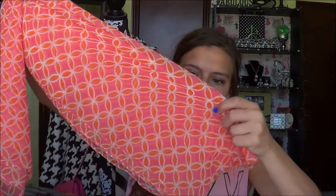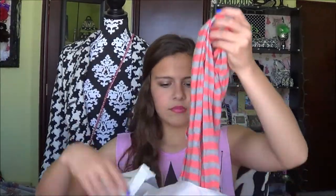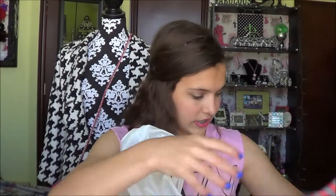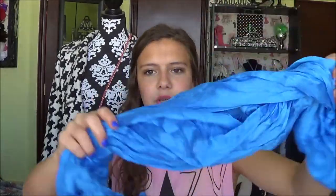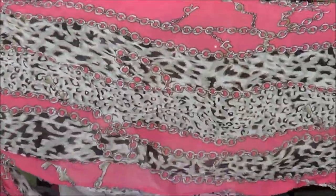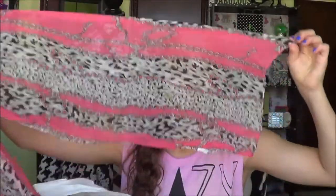But this next one is a pinky, orangey, corally color, with kind of the same pattern as the one before. But there's that one. And then this pink and gray striped one, which you saw in my February favorites. And then there's a foamy green and orange colored one. This really pretty sky blue color. This one with a pink and cheetah kind of pattern, if you can see that.